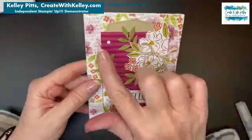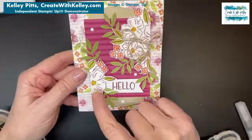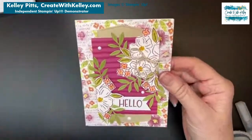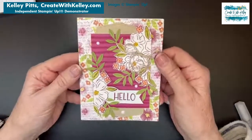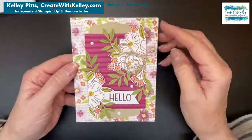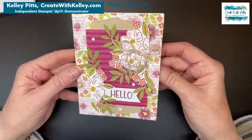Okay, so I just did that paper, and then that was stacked on top of here. Everything is layered with dimensionals. So this would require extra postage, but I think it's worth it. People know how much you care about them when you make a handmade card. If you're going to spend hours making something, I think it's worth a little extra postage to send it. But that's just my opinion.